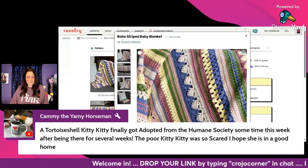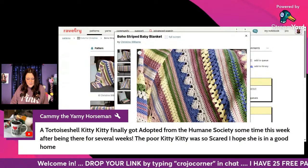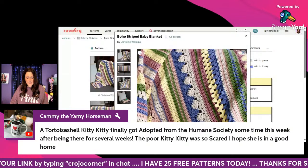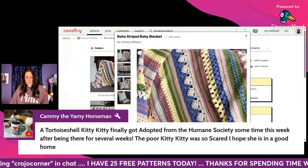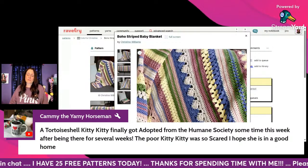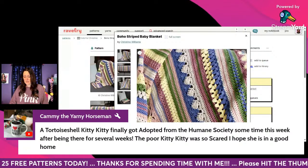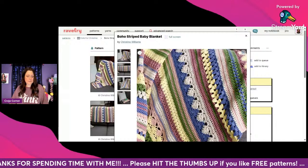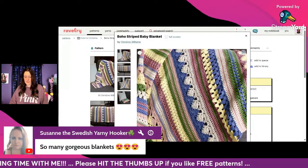I want to, though. Cammy says, a tortoiseshell kitty finally got adopted from the Humane Society sometime this week after being there several weeks. The poor kitty was so scared. I hope she's in a good home. I hope so, too. Aw. It makes me so sad. There's so many animals in shelters, and it's just so hard.